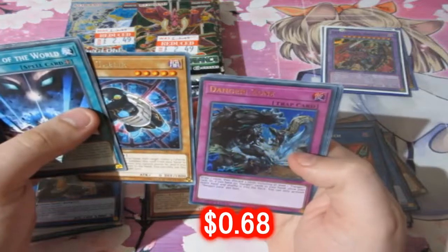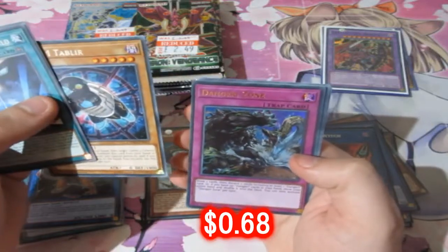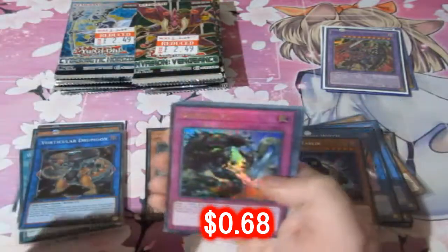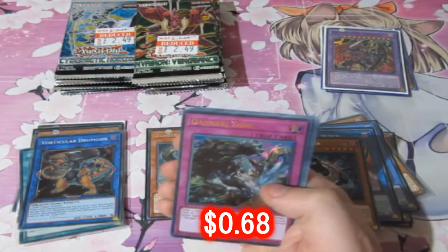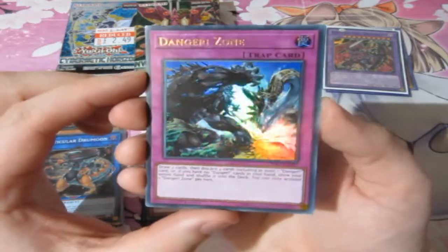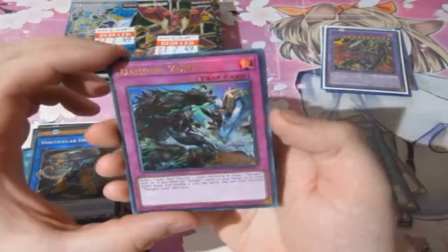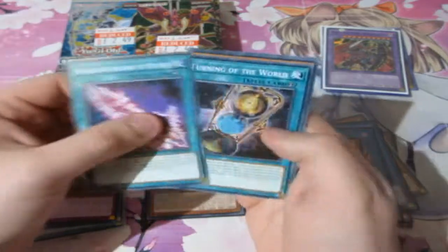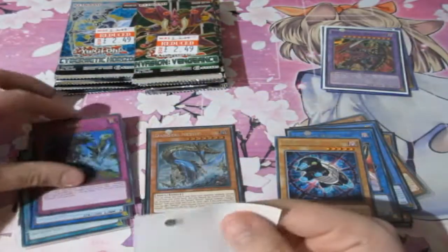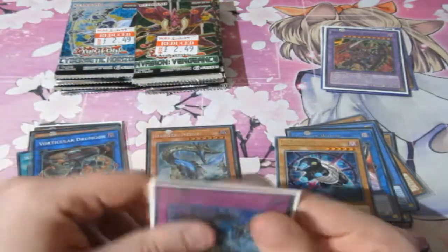Nice! Danger Zone! Highway to the Danger Zone! So there you go, Danger Zone. Great card, love it. Good for your dangers as well. No biggie right there, I think. Okay, sweet. Oh, I'm happy with that. Another danger card, and it's an ultra rare, so hopefully that's worth a little bit.